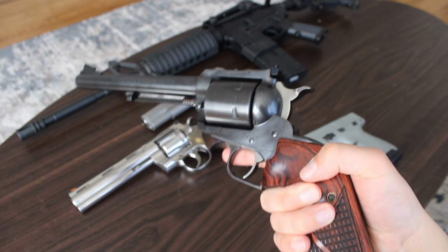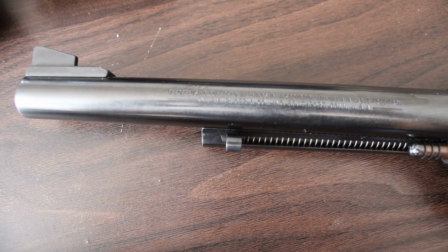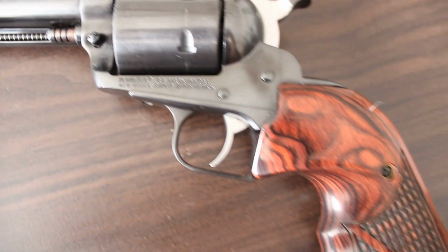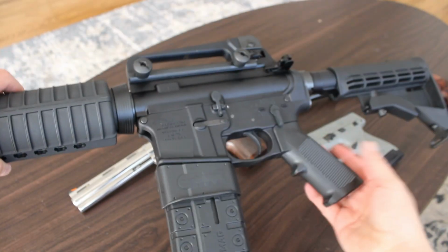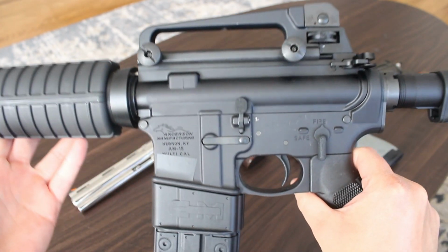So we'll see how it functions on the range. The grips are custom. The gentleman who had it before me had some custom grips that hide the trigger guard, that sharp trigger guard, which hopefully is gonna make it really easy to shoot.